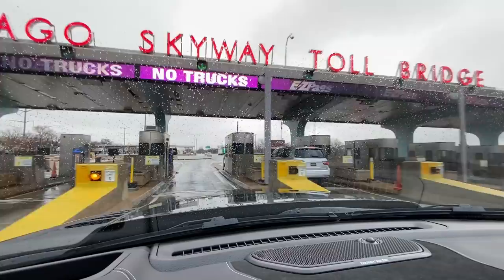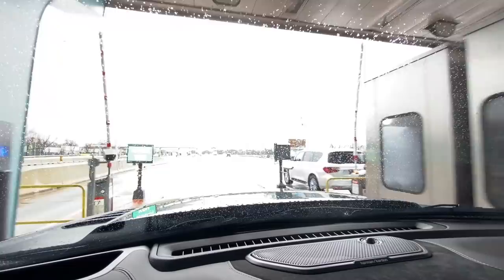All right, so here we go. We have open road tolling, and right now I don't think they have cash lanes open simply because of the pandemic. So I'm going through a hands-free open tolling area. And, you know, I feel like the clearance is fine. Yeah, that didn't bother me at all. I mean, height, width, everything, it was totally fine going through.